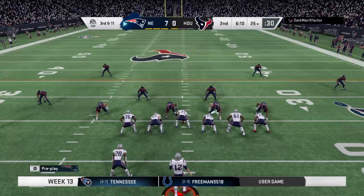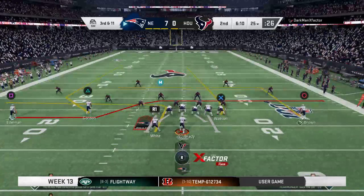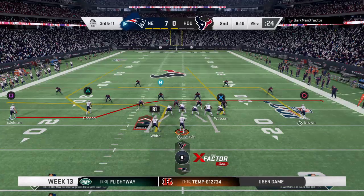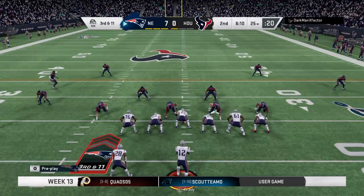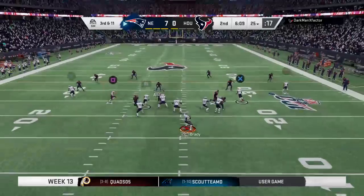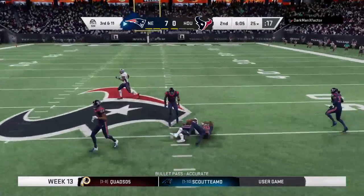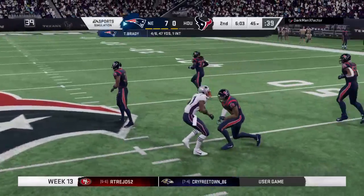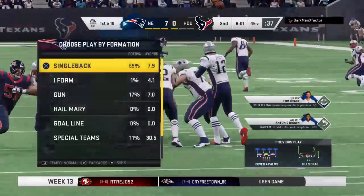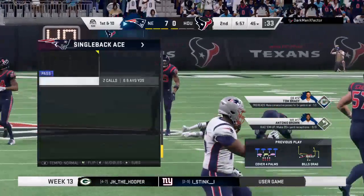An incomplete pass on that last play, and that means they'll need to come up with something here on 3rd down. Shotgun now for Brady. He gets it to Brown. Complete. And they'll get it all the way up about 5 yards shy of midfield. Brown, his first catch. It's a 1st down.